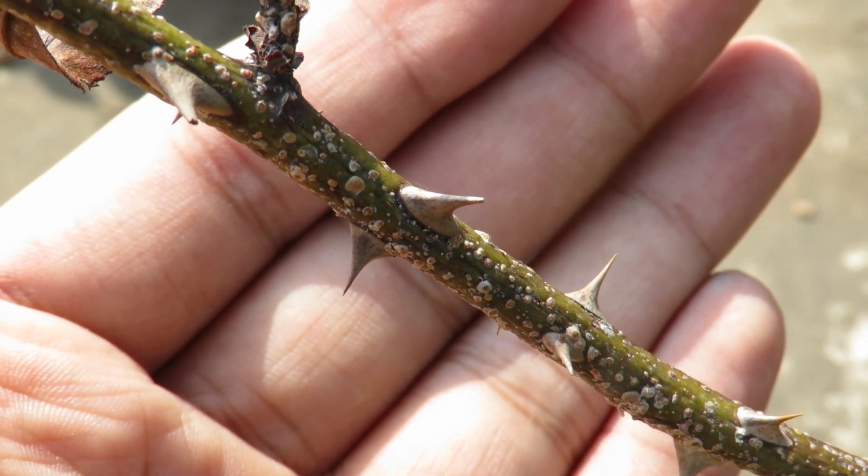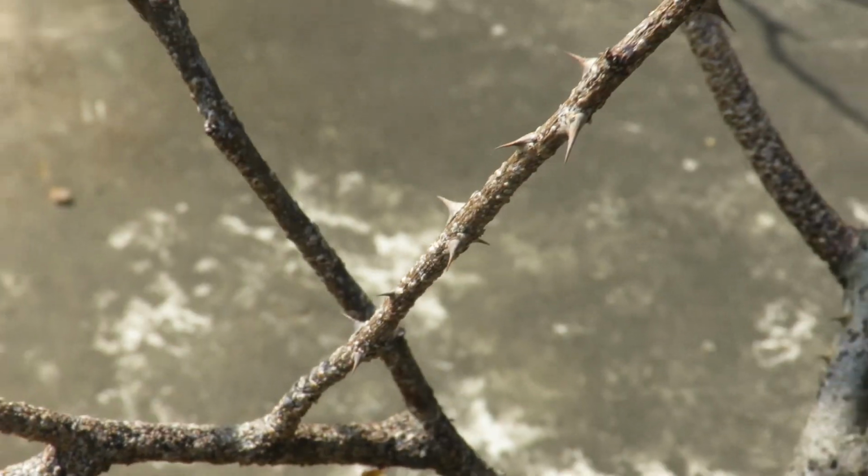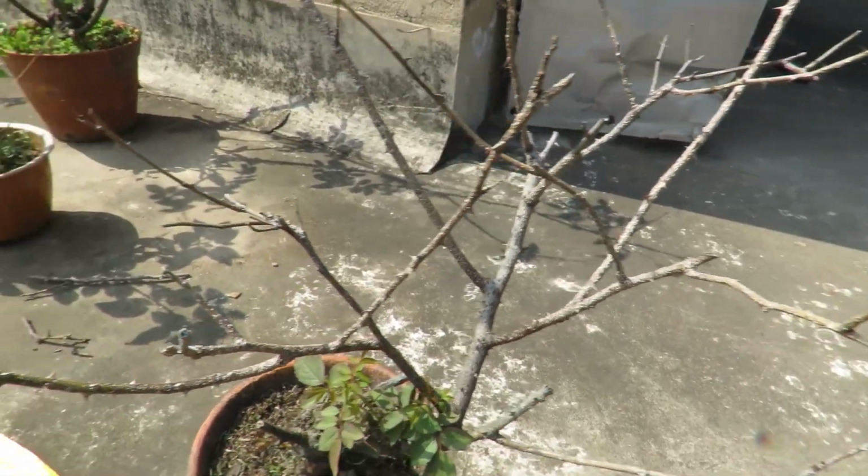Look at this. This is called scale disease. It is very deadly. See how this is killing my plant? If this happens to your plant, then you have to quickly remove the entire stem and throw them far away.